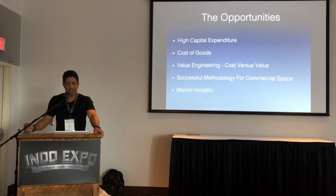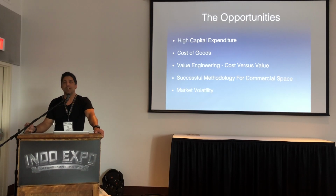This is a big one too, successful methodology for commercial space. There's a lot of different ways to grow these plants. Some work better than others, but when you're in a commercial space, you have to be very aware of cost and how you can do it effectively and cost effective. And we'll push a little bit more into that as we move forward.